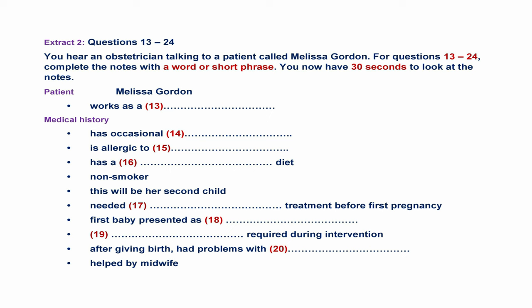I have a fairly healthy lifestyle. I'm a vegetarian, and I've never smoked. Good. I'm afraid I don't go to the gym or anything, but I walk to work and generally keep active. Oh, that's good. So this is your first pregnancy? No, I have a daughter called Ella. She's 3 now. And did everything go smoothly that time?